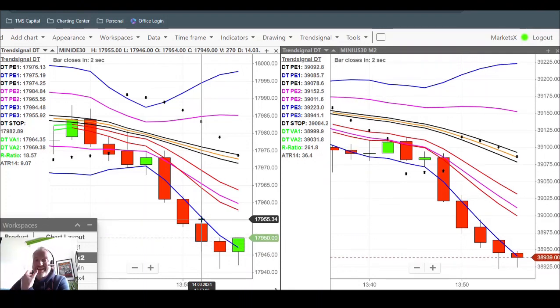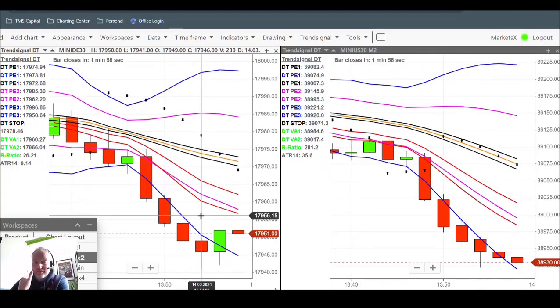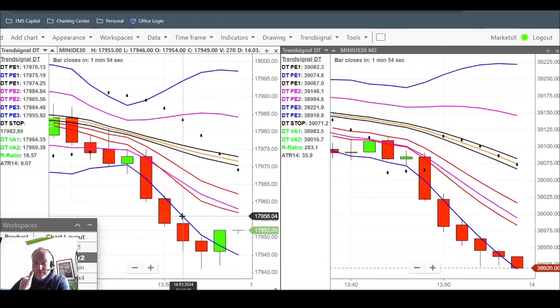Already locked in for profit. Let's allow the trade to fall a little bit. It may not do. We might get knocked out of the trade here, but there's my cursor there at 96s. That's where my stop is.